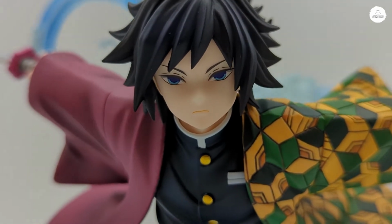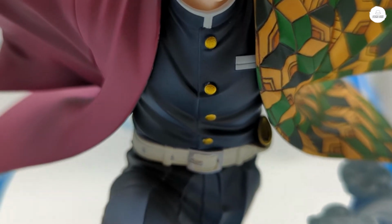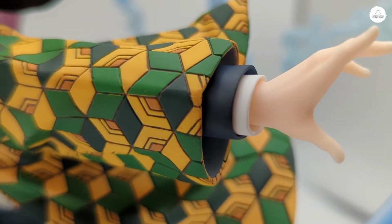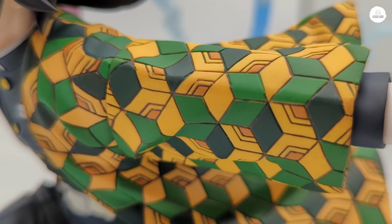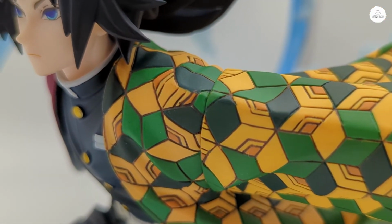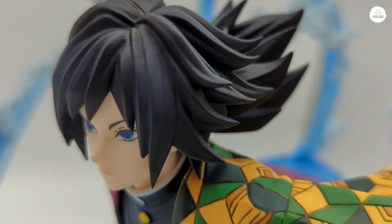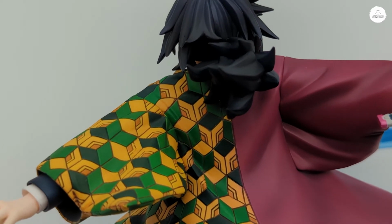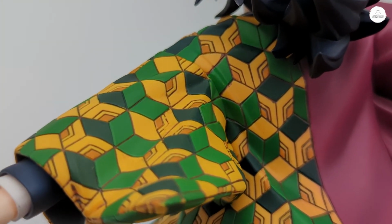When it comes to any painting errors, it's always in the most obvious parts of the figure, that's the intricate design. His kimono with the checkered pattern, you'll see some paint bleed over to other parts of the design. It's a lot harder to pick up with the naked eye, but with a decent phone camera or any camera, you'll notice it up close. Also on the belt and the button part of his body, the painting can look a little bit messy, although it's not that noticeable to the naked eye.